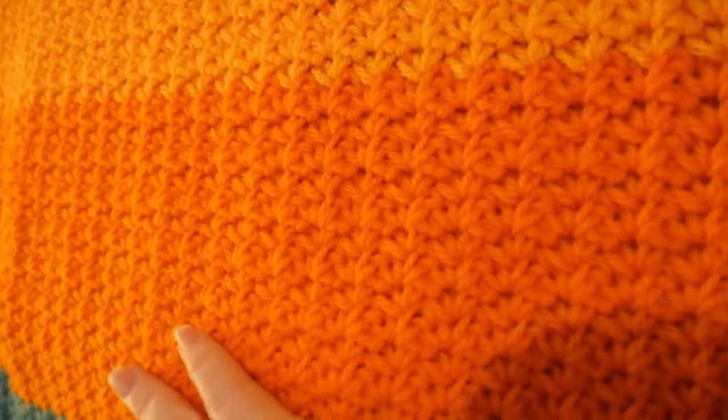Let's get you up close so you can see the texture of these stitches. Right? All right, let's go.